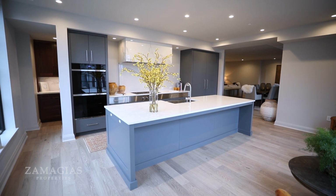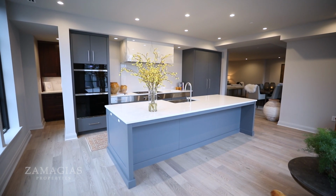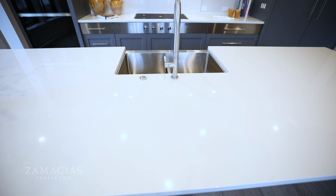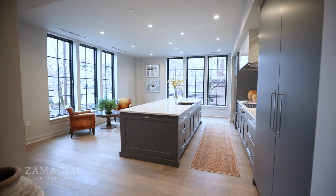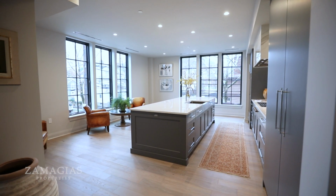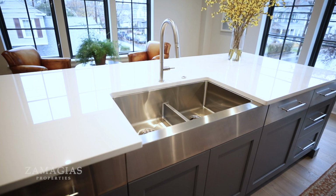Sure, it's an oversized island. You could seat comfortably around 8 people, many more standing. It's great for buffets, for breakfast. There's still plenty of room in the kitchen for a kitchen table as well, but we find that the island is sort of the heart of the kitchen. And again, with the stainless, you'll see that running along the top here.